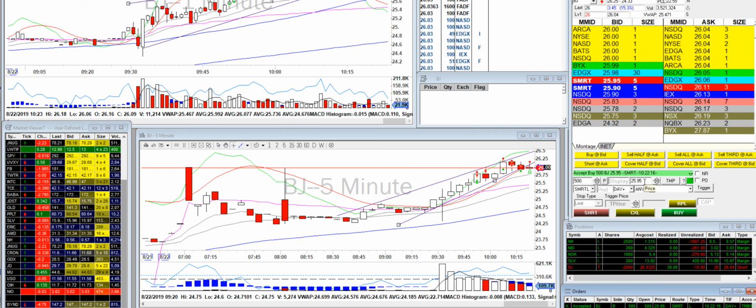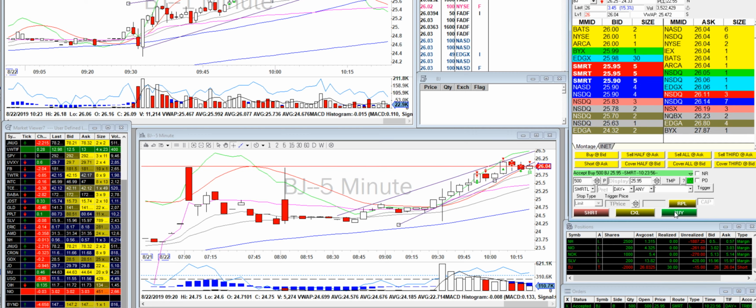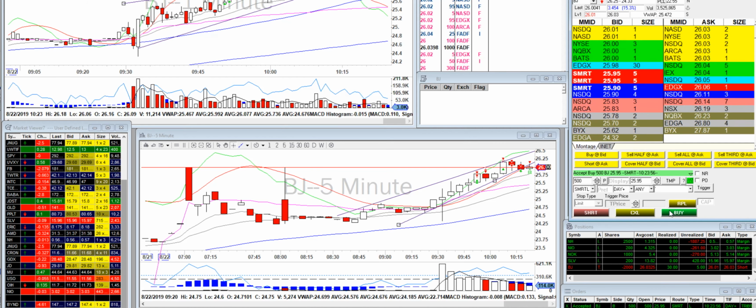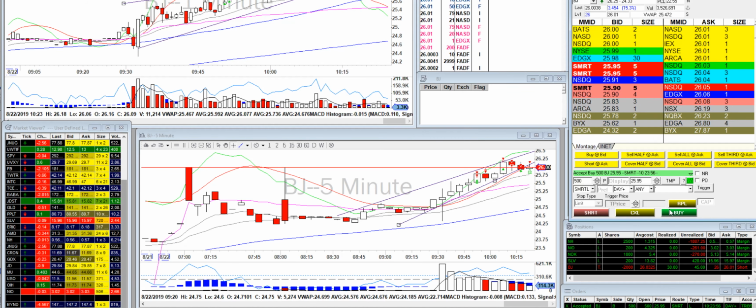So I'm just changing where my exits are. I wanted to be careful just in case I'm off, because I already made my money, so I was playing very conservatively here. Like I said, I think the level was 25.60, where the blue SMA line on the 1 minute chart was sitting.